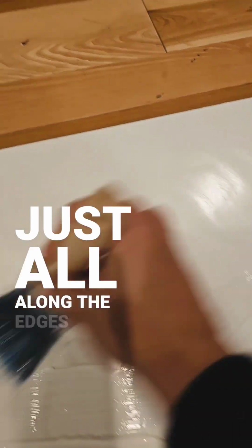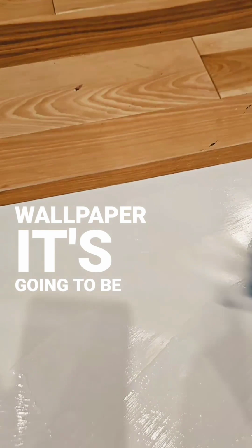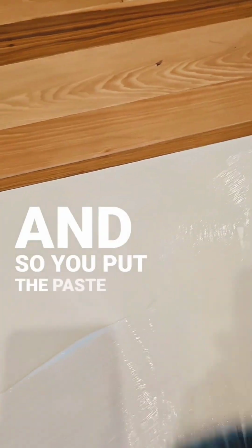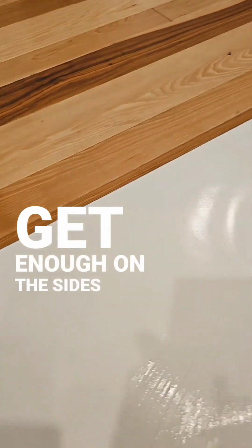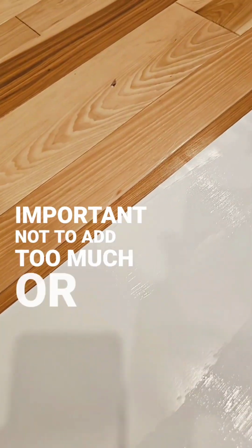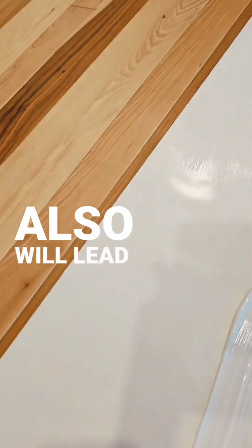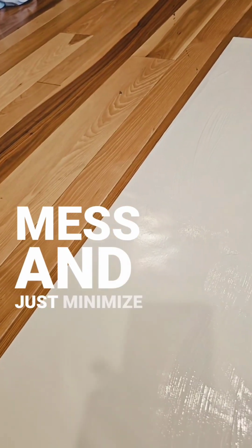Just all along the edges, because if you ever have problems with wallpaper, it's going to be lifting on the corners and on the sides. And so you put the paste all over the wallpaper, making sure that you get enough on the sides, all around the edges. And also it's important not to add too much paper or too much paste, because then it just ends up a big mess, and it also will lead to bubbling. So I always use the most minimum amount of paste possible to minimize mess and just minimize bubbling.